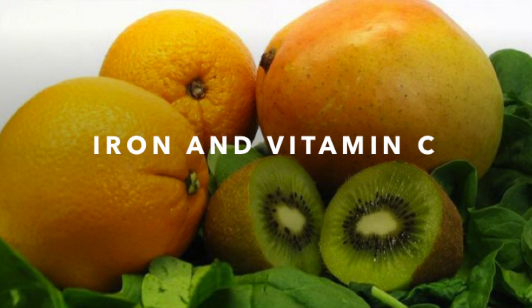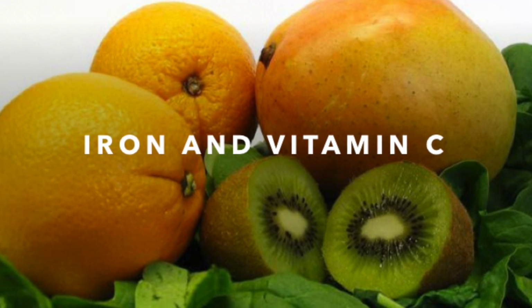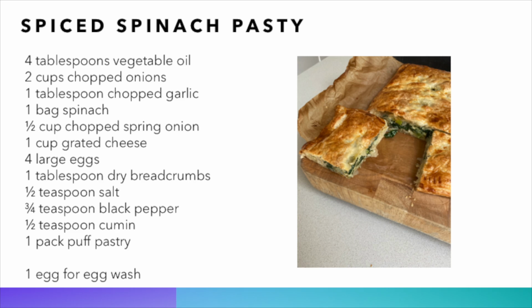To make sure you get the most iron out of non-heme sources or those vegan sources, then consuming vitamin C will undoubtedly help with absorption of iron by your body. So for today's cooking demonstration, I'm going to cook for you a delicious spiced spinach pasty, which is full of iron from the spinach.